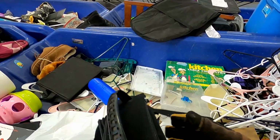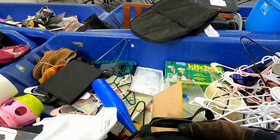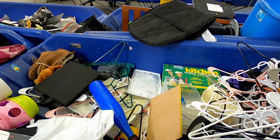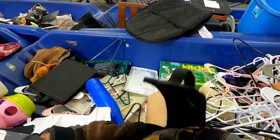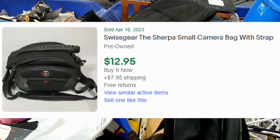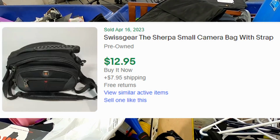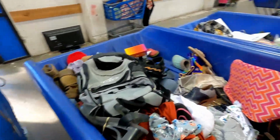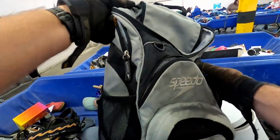Here was a Swiss Gear camera bag, Sherpa bag, just one of their small camera bags, and it was in good condition. I think they sell for about $12, $13 plus shipping. So also another light item, very cheap to buy here.